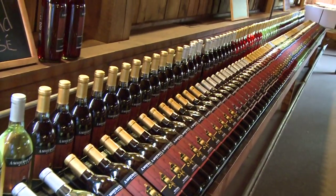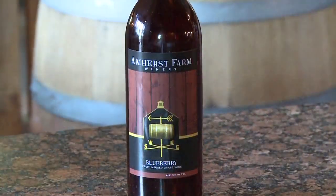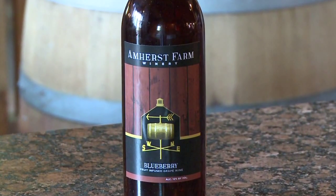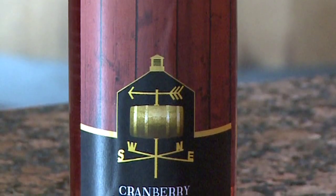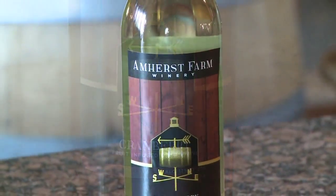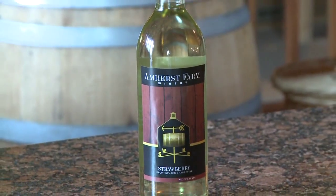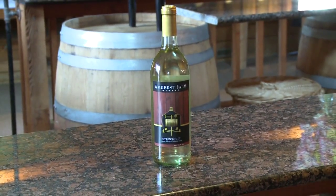Here we have a sample of Amherst Farm Winery's wine. One of our most popular is the blueberry. We also do a wonderful cranberry wine, which is very popular, using local cranberries, local blueberries. We have a strawberry wine with local strawberries, and it's like summer in a glass, very refreshing.